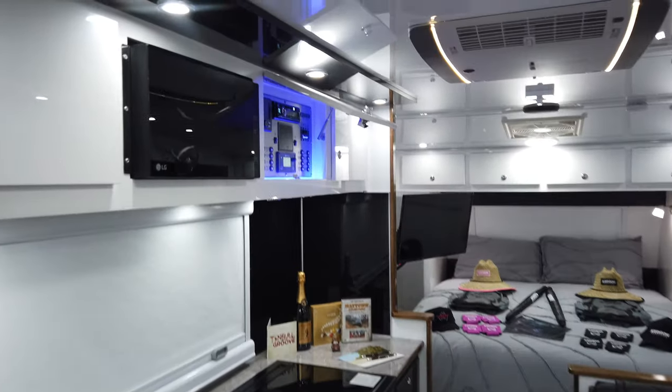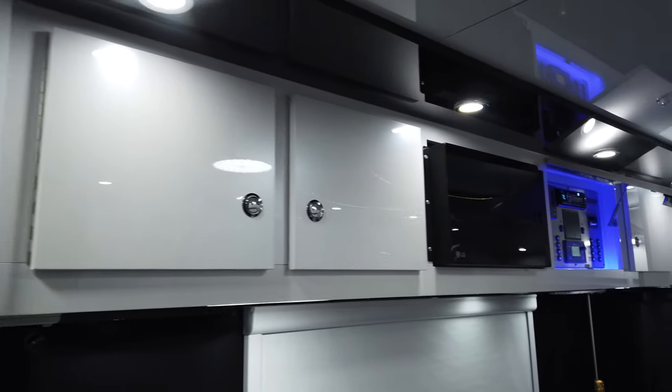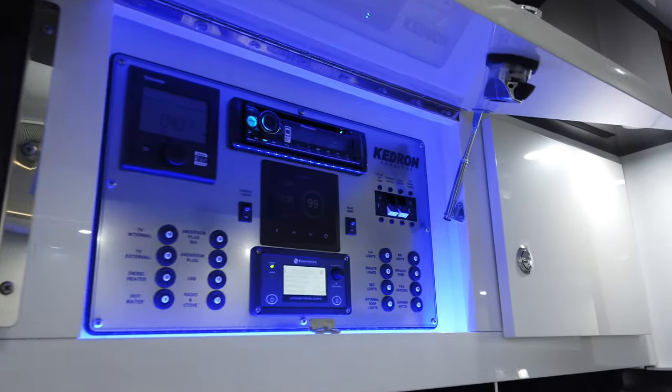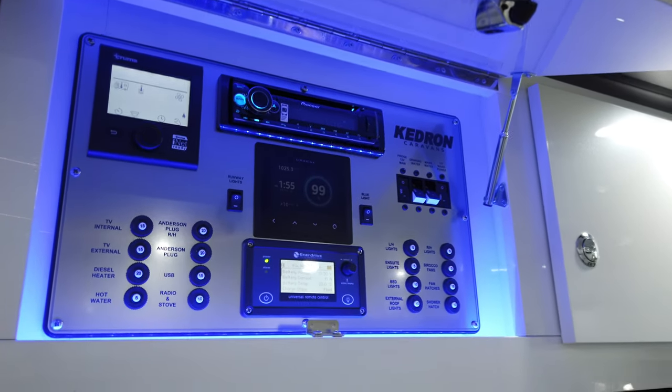So up top here is the microwave. Next to that inside is the mobile phone booster that emits out here to increase the signal of a mobile phone signal outside if you wish to do so. And then to the right of this is the electronics heartland inside. So the controller here for the aircon and the hot water. The CD, USB and Bluetooth player next to that.